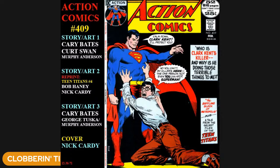And story 3 is a Bates story with George Tuska. Shout out to D-Bud Buddy. But Tuska inked by Murphy Anderson. I can see where that probably looks pretty good. I've not seen this comic in a long time, mind you, but there you go. Great Nick Cardy cover, because Nick Cardy's great.